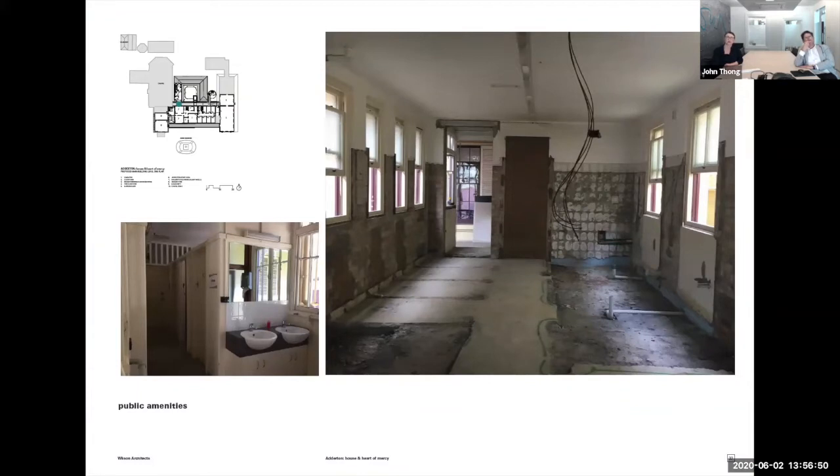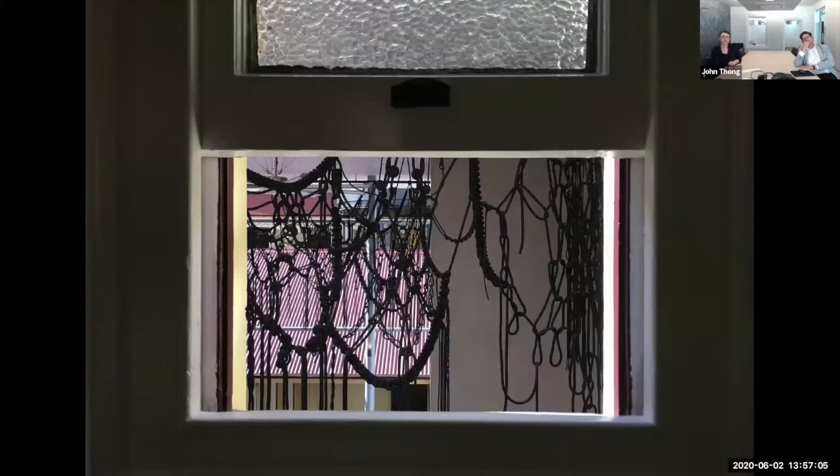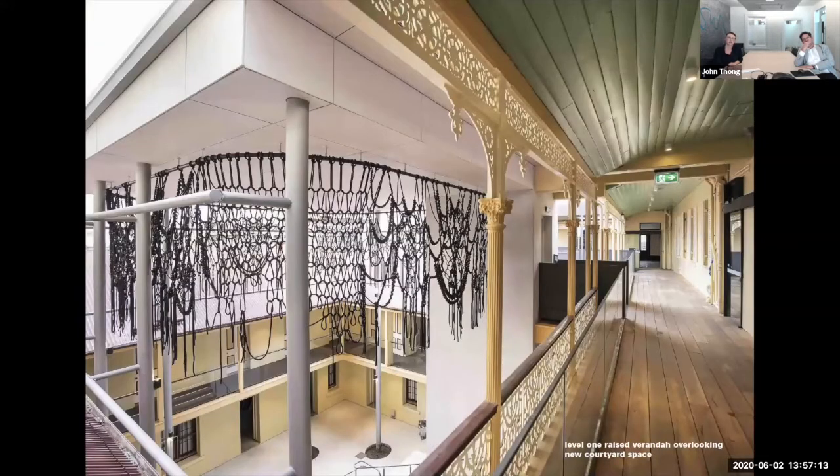What we did was move the circulation to the window edge on the left and open it up, creating some very cool pink and green bathrooms for male and female. Through those windows, you get a look back to the main courtyard intervention. This is looking back into that courtyard from that top level veranda. You can see that the raised veranda on your left is being pulled away from the edge of the original veranda, so you can still read it.